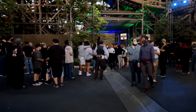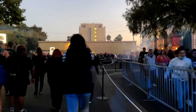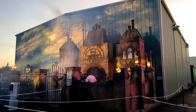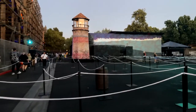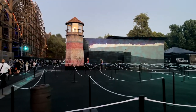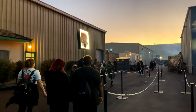So this is the line for Waxworks. And you have the signs over here for the Depths to the left, Dark Entities, and Paranormal. Line's not too bad. This is the line to the Depths. So this is the entrance to Dark Entities. There's never any line for this one. This is the perfect one to do. There's never a line.